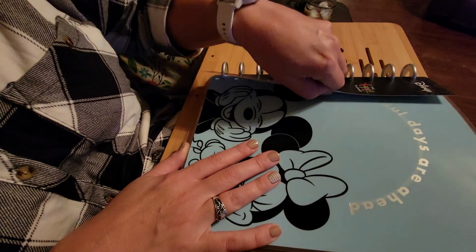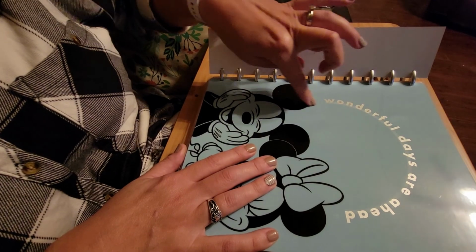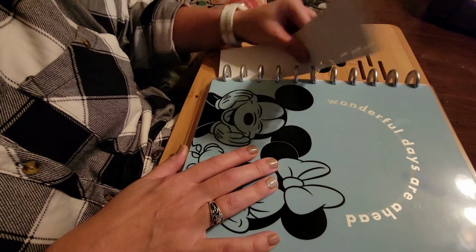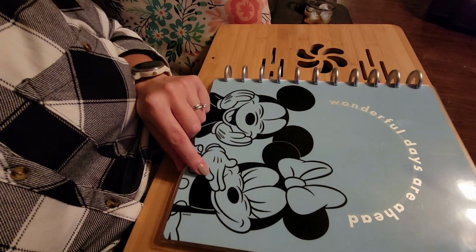So I'm first just going to pop this little thing off. It's just on by a little, whatever it's called, little slimy booger thing. So take that off. Oh, look how precious that is. I love it. Look at sweet little Minnie Mouse.